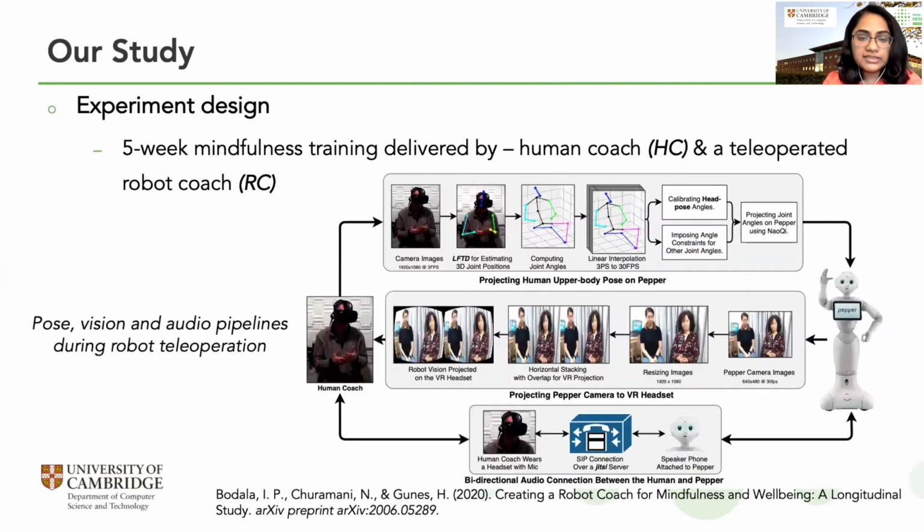During the teleoperation sessions with the robot coach, the human coach is located remotely and he teleoperated the robot using 3 important pipelines. The pose replication pipeline was used to relay estimated pose from the human coach to the robot in real time. We also implemented vision and audio pipelines so that the human coach can see and talk to the participants remotely through the robot.